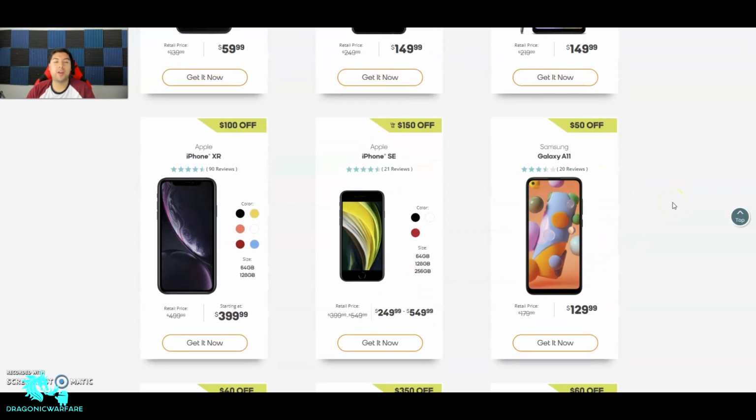Here we go. We're getting to the iPhones now. So the iPhone XR, really good price at $400, guys. Remember, this phone was $700 when it first came out. 700 or 750? I think it was 700. Really good. iPhone SE is another good winner at $250, guys. I mean, you're almost saving half off on that phone. It's an amazing phone. It's a good starter iPhone for a lot of younger people or older people.